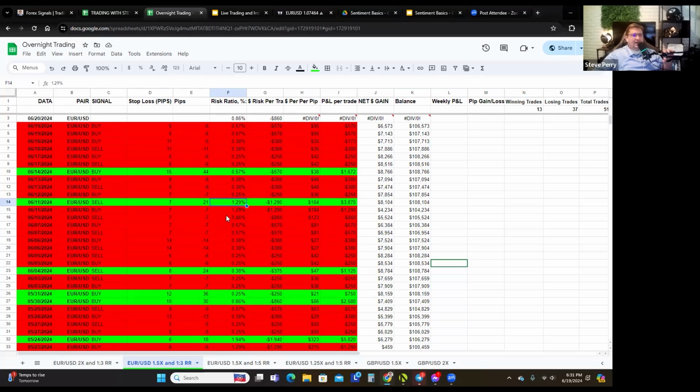What I've been doing is increasing the lot size by 1.5 times. You'll notice here my default contract is 0.25% risk. Then I'll increase it to 0.38% on the next day if it loses. If that day loses, I'll increase it to 0.57. If it loses after that, I increase it to 0.86. If it loses after that, I go to 1.29. And then the max lot size I'll go to is down here.